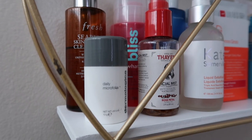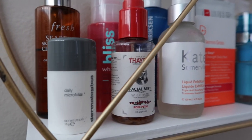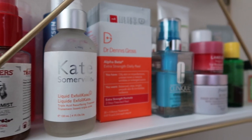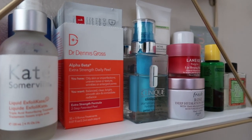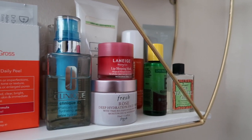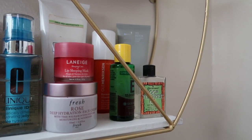Here's a little overview. Like I said, this actually is how I have it set up now. So I just have it lined up according to how I do my skincare. And of course, I'll add to this collection because I'm trying to get into skincare, but that's a whole nother video. We'll talk about it later.